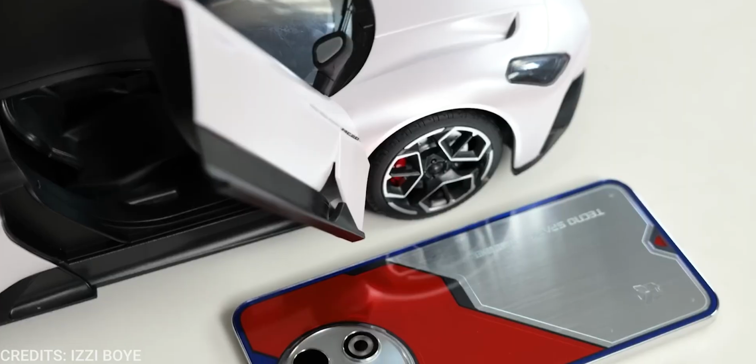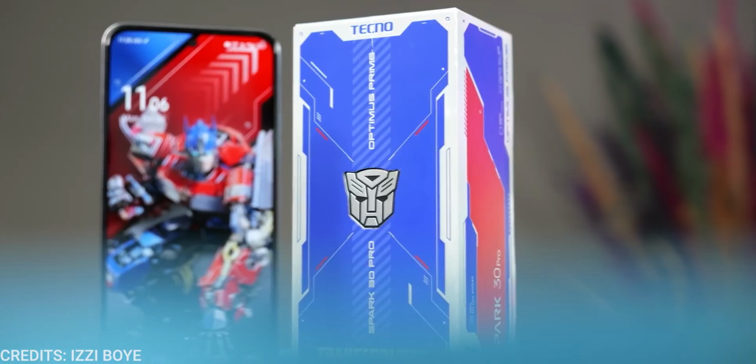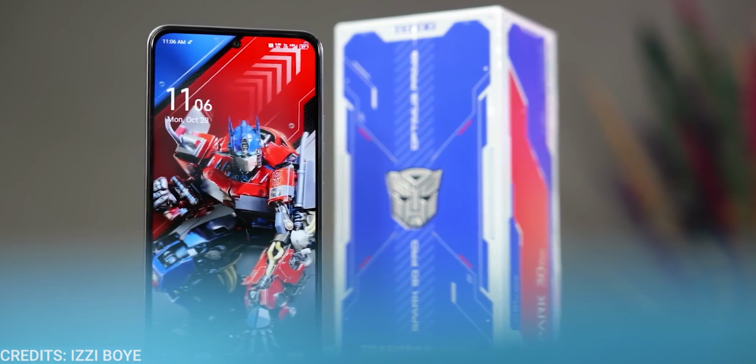Personally, if I am to pick, because I like minimalism, like I just like clean design, I will go for the one on the Samsung Galaxy A16, but I know that the design on the Tecno Spark 30 Pro, especially the Transformers edition version, is way better. I mean, it's a conversation starter at the very least. In terms of design, I will award the points to the Tecno Spark 30 Pro.